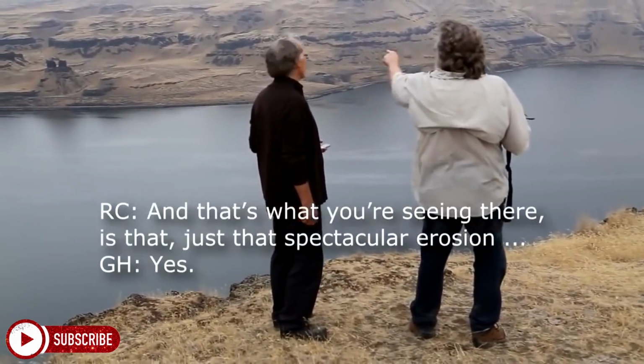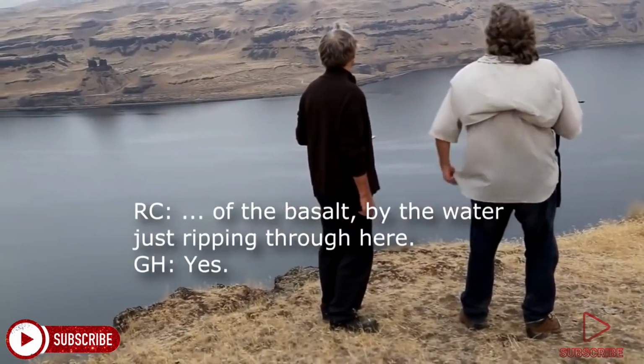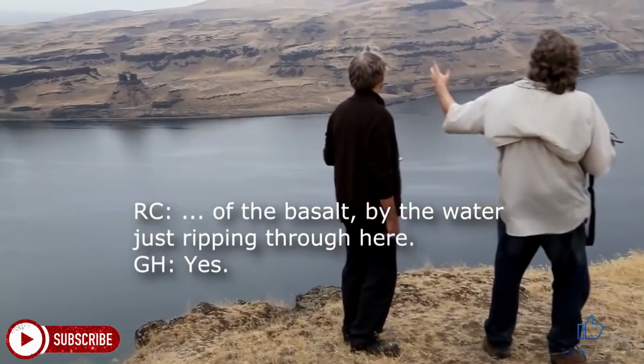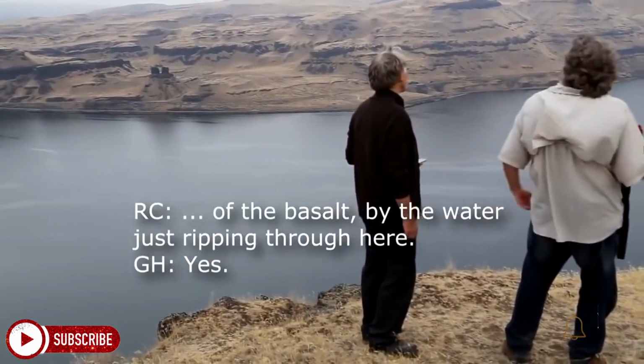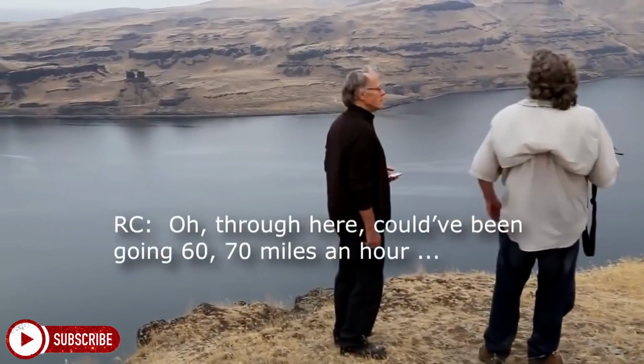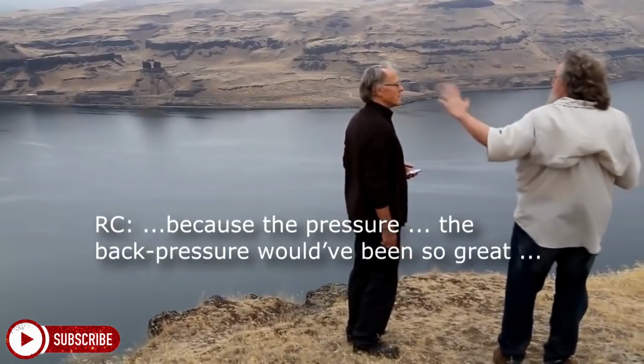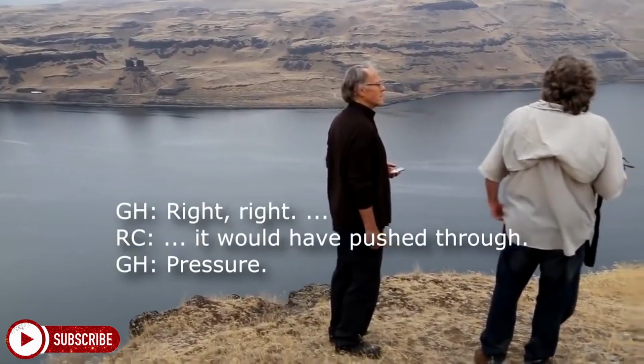And that's what you're seeing there, just that spectacular erosion of the basalt, of the water just ripping through here. At what sort of speed? Oh, through here it could have been going 60, 70 miles an hour. 60, 70 miles. Because the back pressure was so great, it was just pushing it.